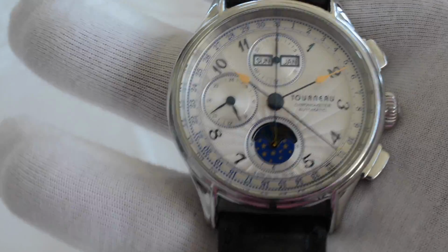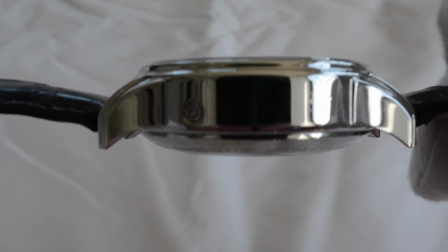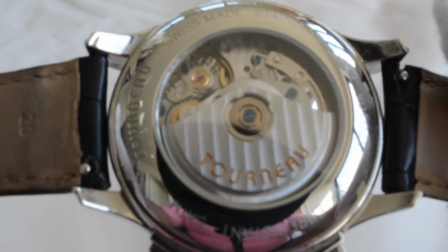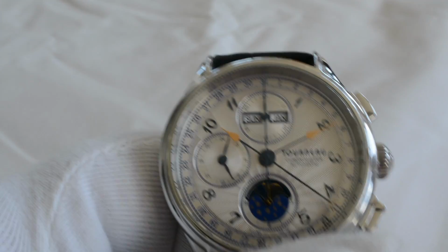So, it's a 40 millimeter case, and it is a little bit thick at about 14 millimeters because it's got the ETA 7753 chronograph movement, which is a rather robust movement. But let's take a look at this beauty. Excuse this, but all I've got as a pointer is a pencil.